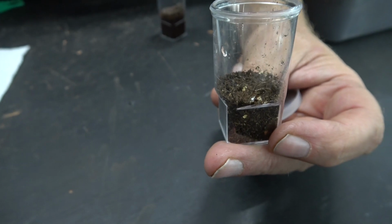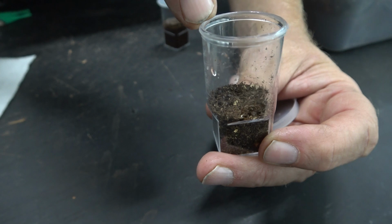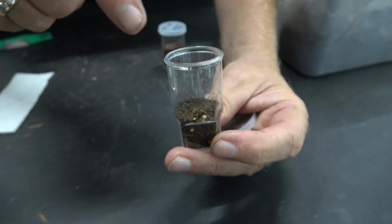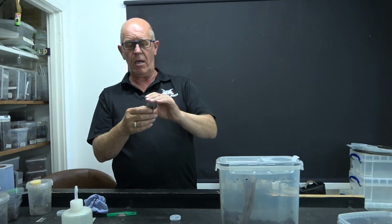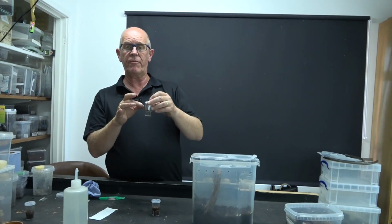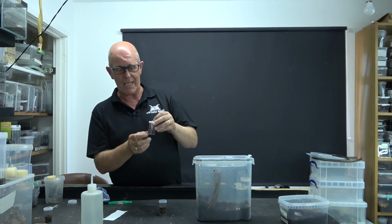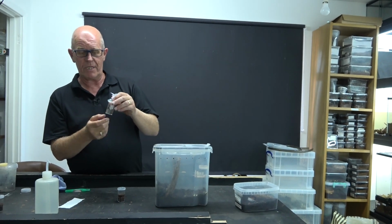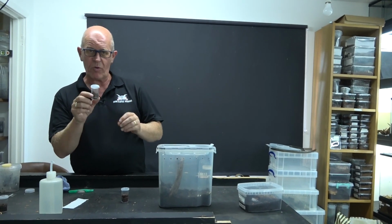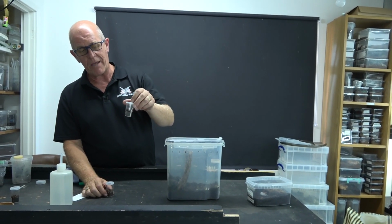Now even that small amount, once it seeps down into the soil in very, very high temperatures, will evaporate and create a vast amount of humidity within this tub. So as you can see, just that very small amount can be quite dangerous in that environment. It's a very small environment.